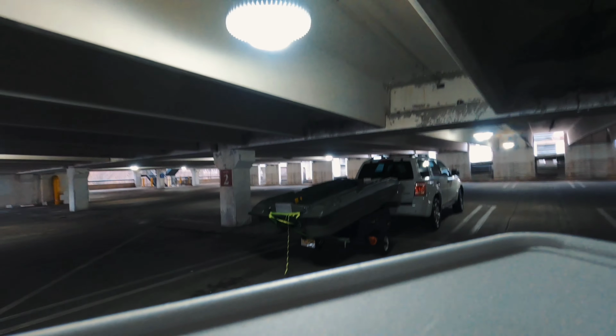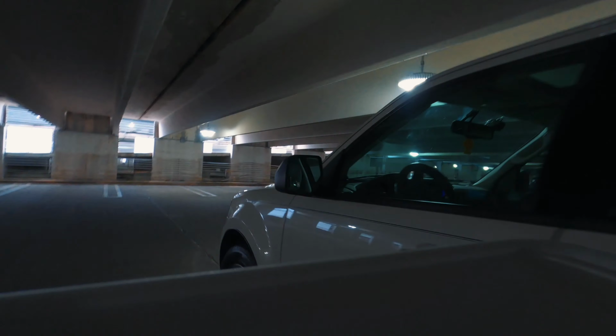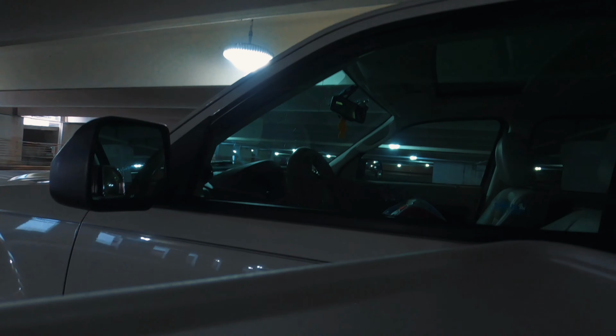Back to old Bertha. I brought her out maybe 3 times since I've had her and have yet to catch any fish on her. I don't know if it's the boat or if it's just me, but probably just me.